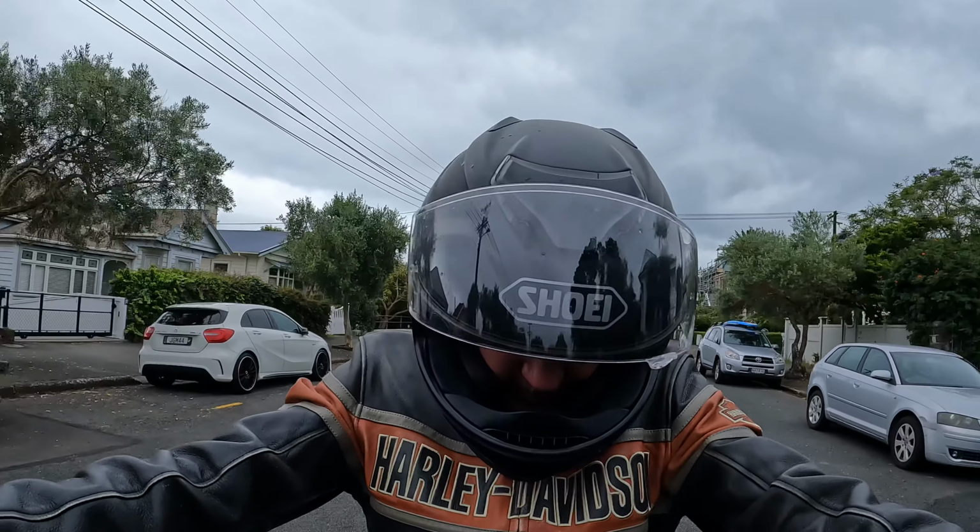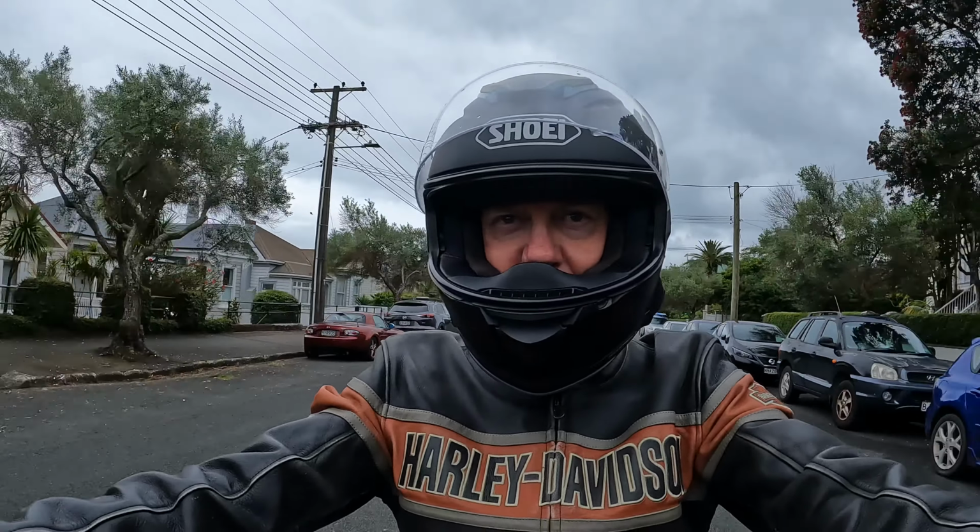So definitely feels very nimble. You can definitely feel it's lighter than the touring bikes, and you can throw it around a bit, and it's not so heavy to push around in the car park as well, which is good.